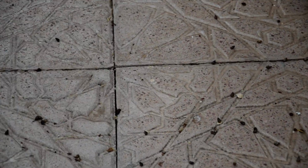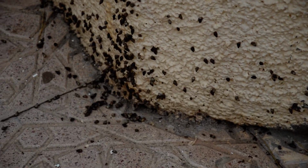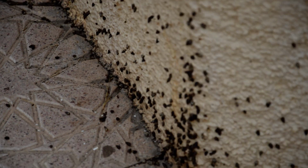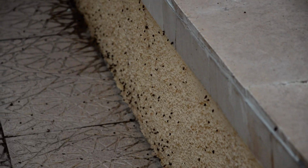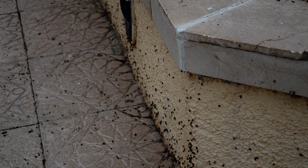I'm trying to walk carefully there so that I don't crush them. And they make this little crunching sound when the shell gets crushed. They go all the way along this wall, all the way into the library. So next time, oops, there you go, crunch, another crunch. Crushed a couple of them.